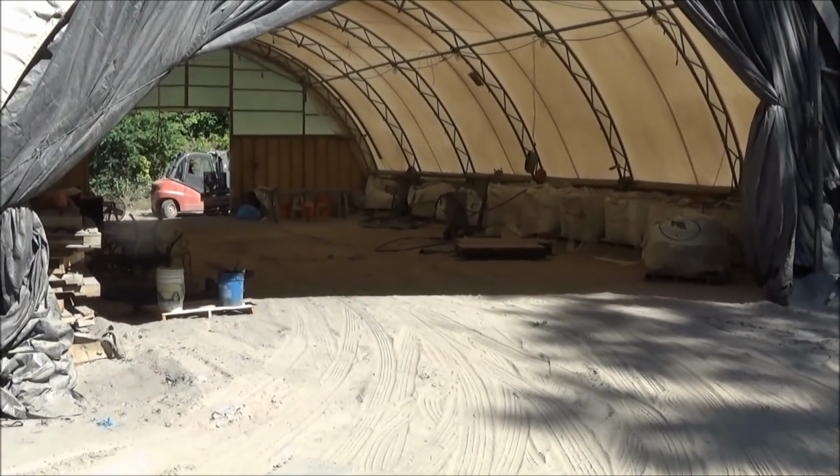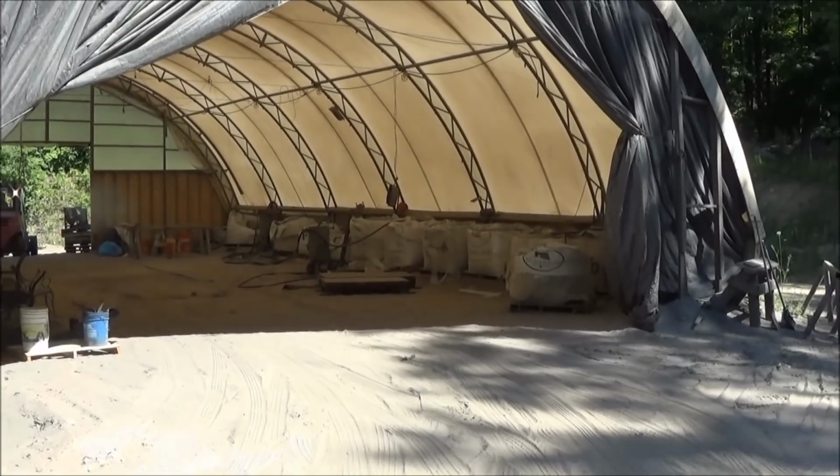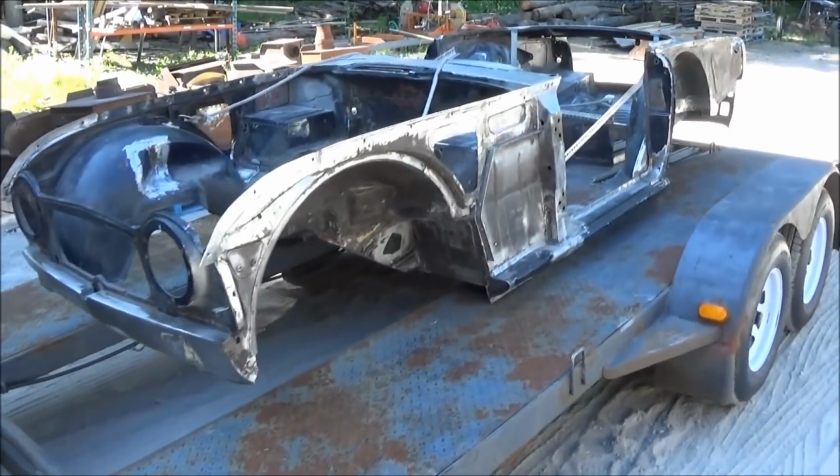Alright, we made it to the sandblasters. We're just getting the forklift. Thank God they got the forklift. That should make it easy to get the car off the trailer. So, one last final look prior to the media blasting.